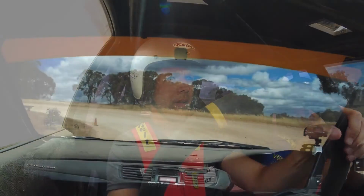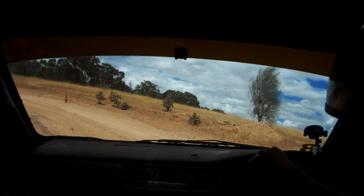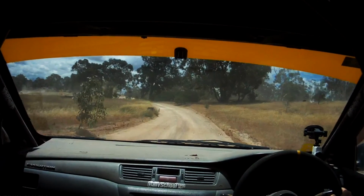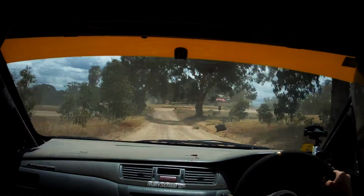Try and go wider again and straighten the car up a bit more, and really get on the power. That's a tricky one. That's it, around now. On the power, go into third. That's it, braking up over the bump, back on the power all the way to the end.